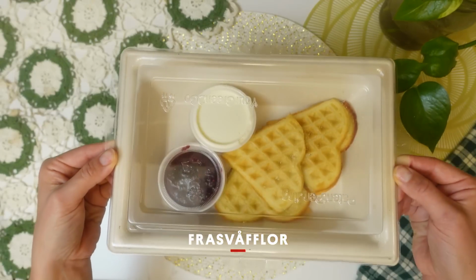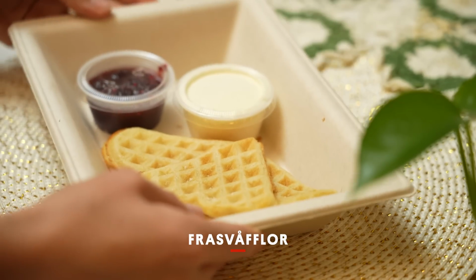So for dessert, I chose crispy Swedish waffles with jam and whipped cream.